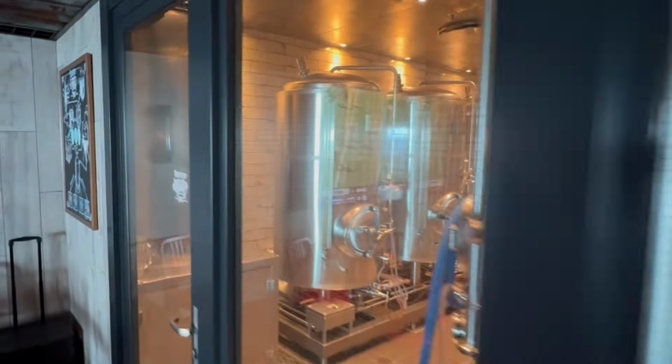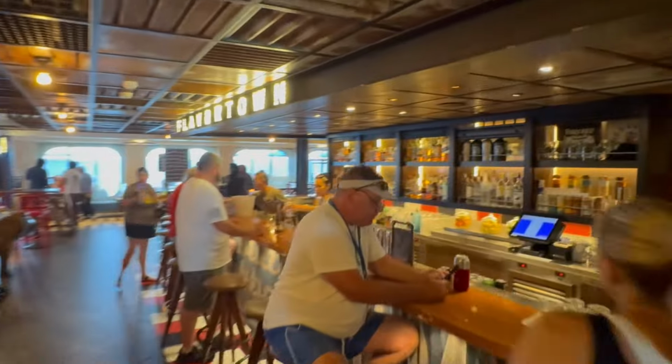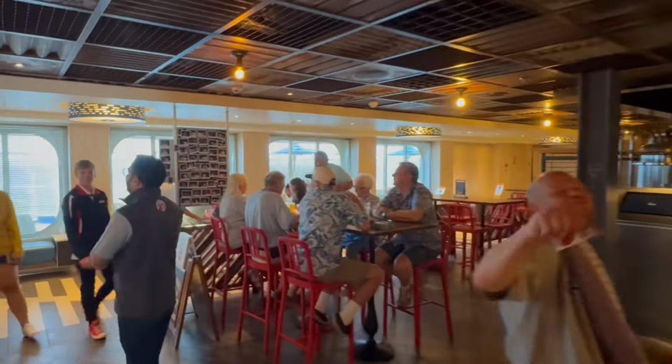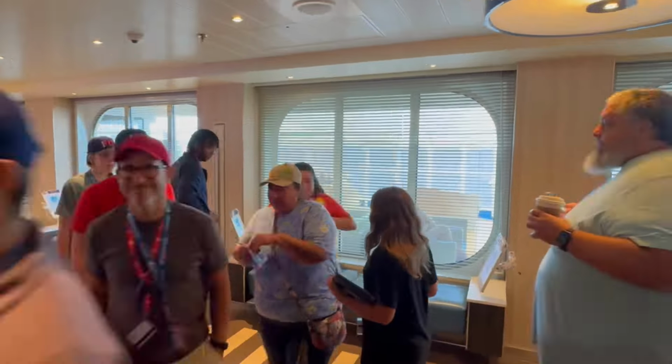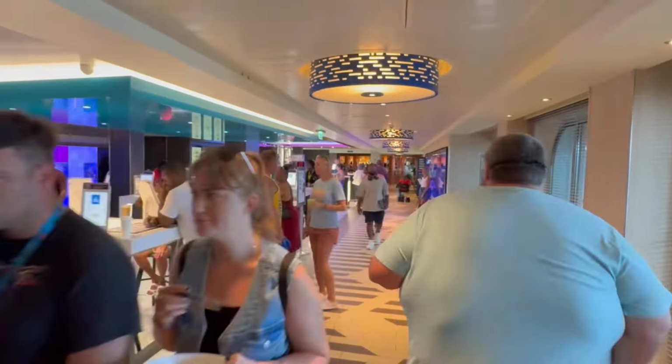I'm going to go ahead and take a left here and show you these big stills of beer. And they do offer brewery tours as well. So if you're somebody that's really into beer, you can come back and learn about all the different beers that they brew on board, and you can try them right here at Flavortown, Guy's Pig and Anchor. All right, so we're going to leave Guy's Pig and Anchor here and hang a left and zip on past all this crowd.